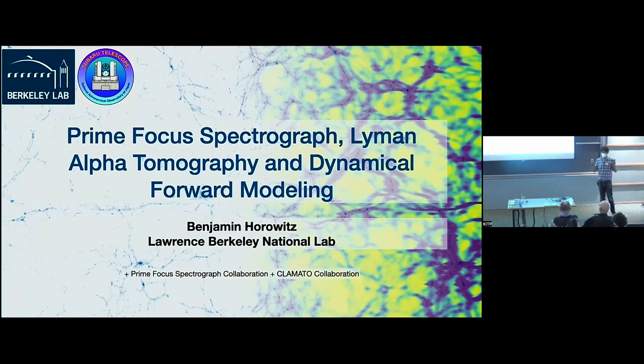In my case, high redshift means redshift 2. And some work along those lines using what is known as dynamical forward modeling techniques to do that reconstruction.